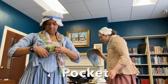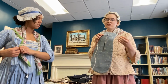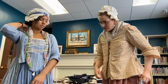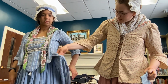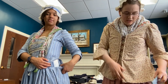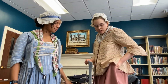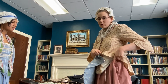I almost forgot my pocket. Oh my goodness. Now you don't want to leave the house without your pocket. So as you know, you need to attach your pocket either underneath your gown and put it right underneath where your pocket slit is. Show them the pocket slit. Ah, here it is, found it. Okay, but I'm going for more of a casual look today with just a jacket and petticoat, no gown. So I need to attach this underneath my petticoat so I can reach it through the hole.